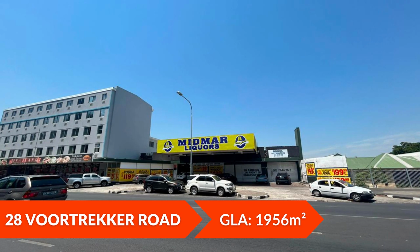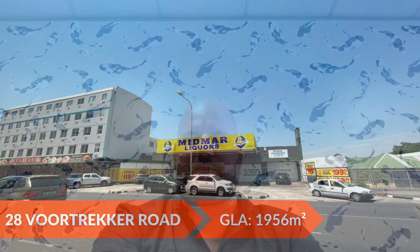Blue Bottle Liquors and Tesco Wines traded very well. Lease expiries towards the end of this year and next. Great opportunities. Bottle stores are very sticky tenants. They'll be there for a long time. And those bottle stores trade well. Great exposure onto Voortrekker Road.